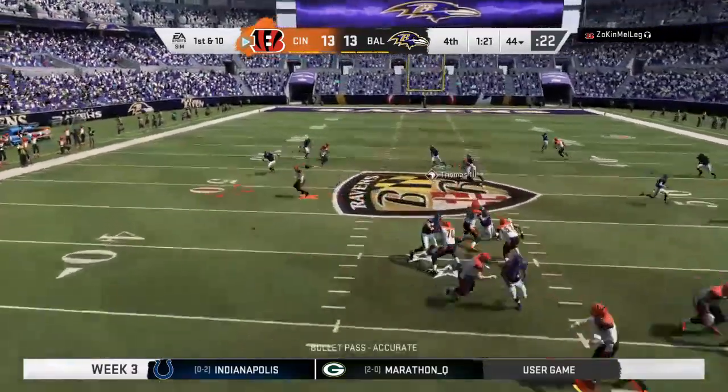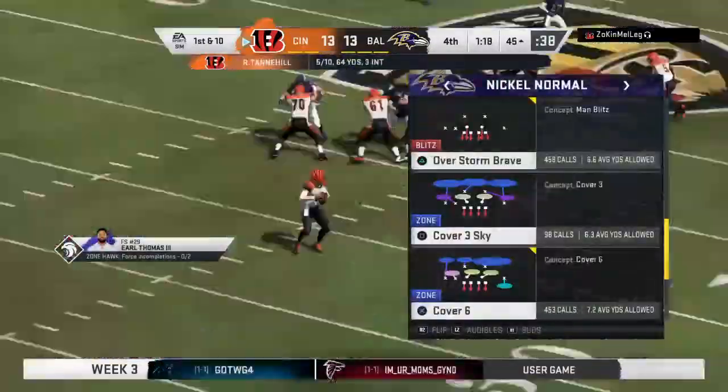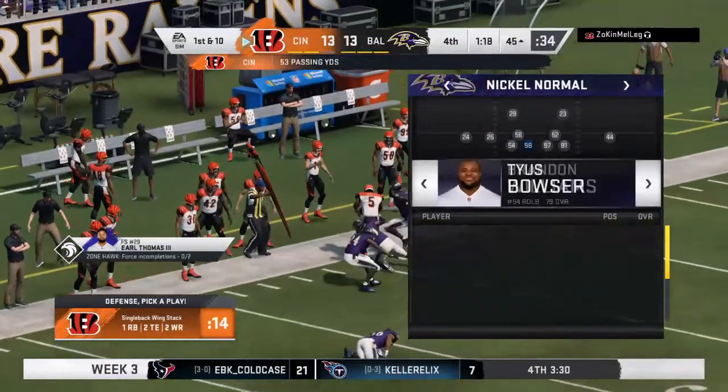Here's Tannehill. He gets this in the hands of Mixon. It's a Bengal first down, a pickup of 11. Looked like a pretty good, safe play right there. No, he's had trouble with the interceptions in this game. Hits his guy out in the flat.